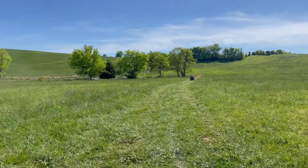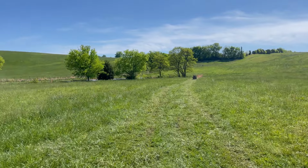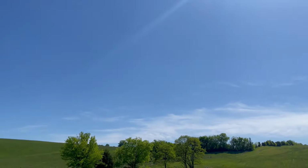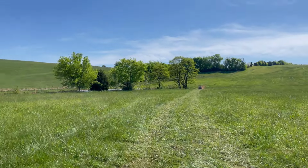The field is so lush this time of year. It's absolutely beautiful. I just love it. Beautiful day.